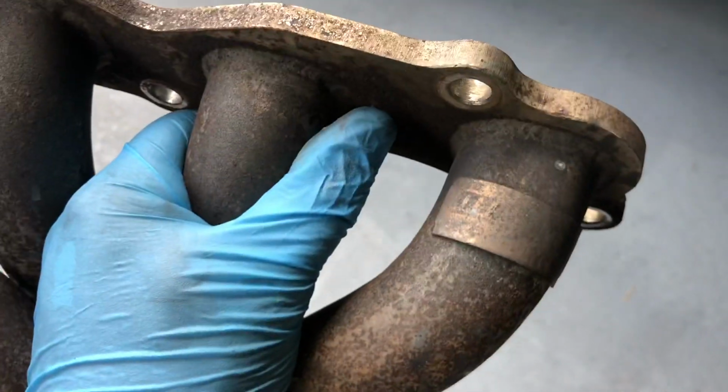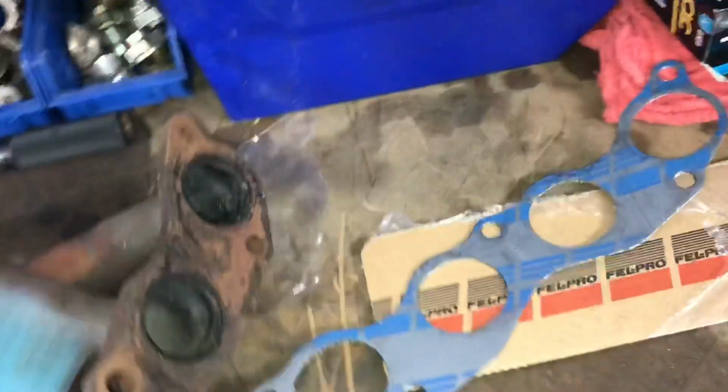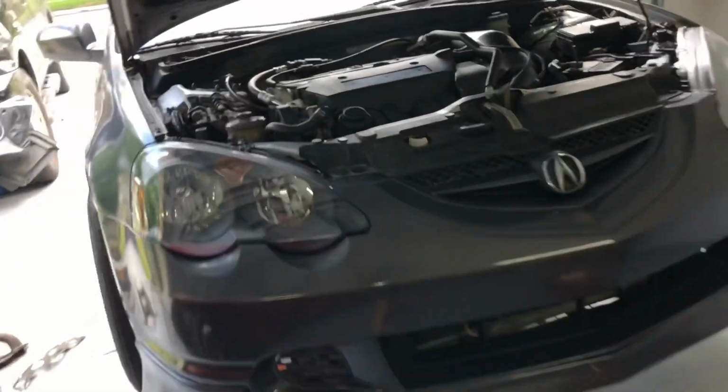Megan? I think it's a Megan Racing header. Trash. I just got this OEM one. Picked this up yesterday for 30 bucks. No heat shield, but it'll do. That with a new gasket. It's ready to go. But it was pissing out oil in these last 2 days.